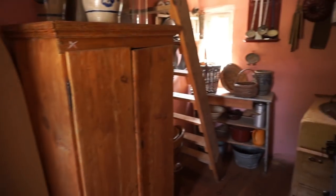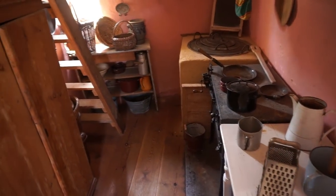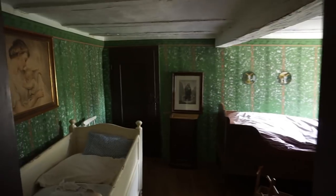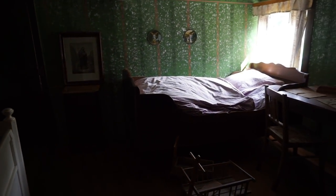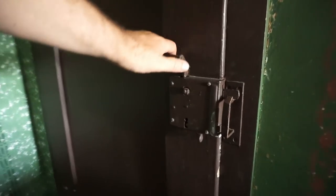So here's the kitchen. Okay, there's not a huge amount of space, largely because of the low ceiling. And if you want to get into the roof, there's steps up there, or under the roof, the attic. And here, child's bed, and another bed. And this is the storage. Get my head on the roof.